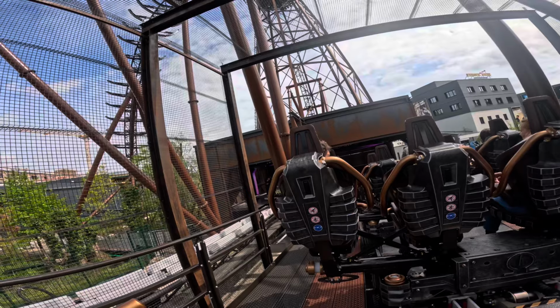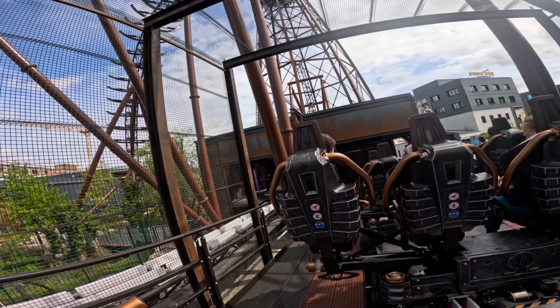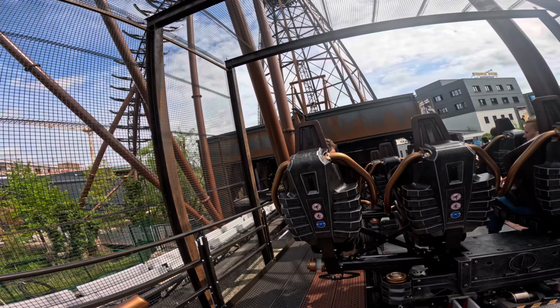So the whole ride's been shut down, all the systems have gone, so we may end up with an evac, isn't it, for an interesting POV.